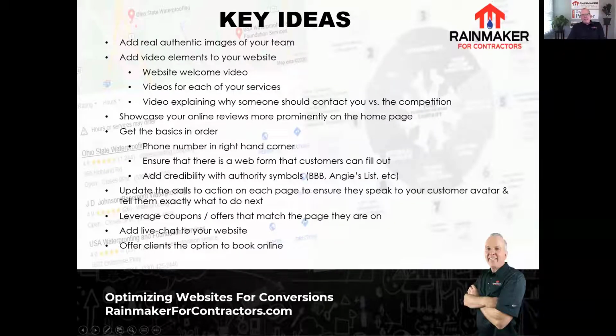All right, so some key ideas. Use real authentic images of you and your team. Use video, get a welcome video there. Showcase your online reviews. Get the basics down, make that phone number really visible on the top. Get a web form on there, use live chat, use your credibility symbols, get your reviews on your website, use calls to action, speak to the customer that you're going after, use your coupons, and use book online.